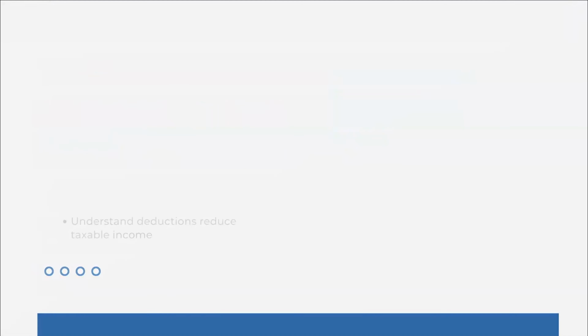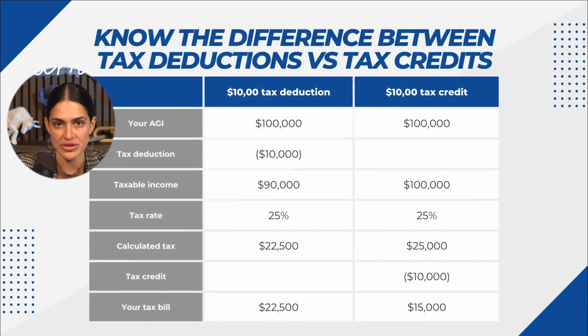It's also important to understand the difference between a tax deduction versus a tax credit. Here you'll see two examples, one for a $10,000 tax deduction. That is right below your adjusted gross income, and it lowers your taxable income. Whereas on the second example, a $10,000 tax credit, the tax credit is used at the very end to pay less in your tax liability. So that's one of the main differences to keep in mind.